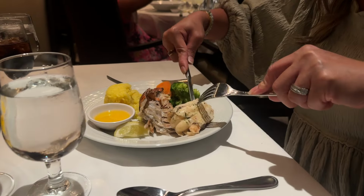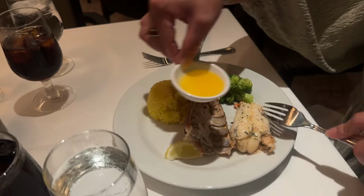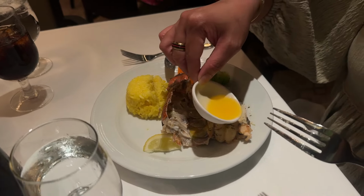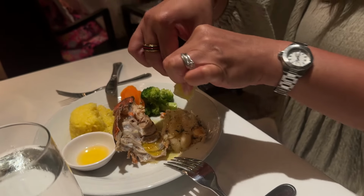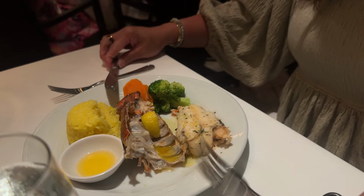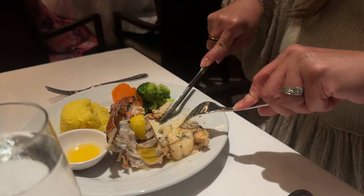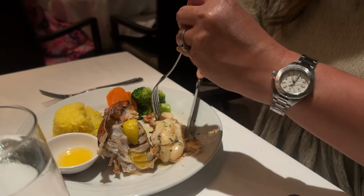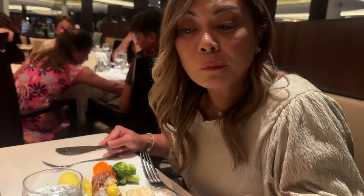Butter. And butter. Butter. Yeah, yeah. Butter. Lime. Or lemon. Lemon. And then let me wipe my hands. And then let's... Okay. Mmm. Wow.